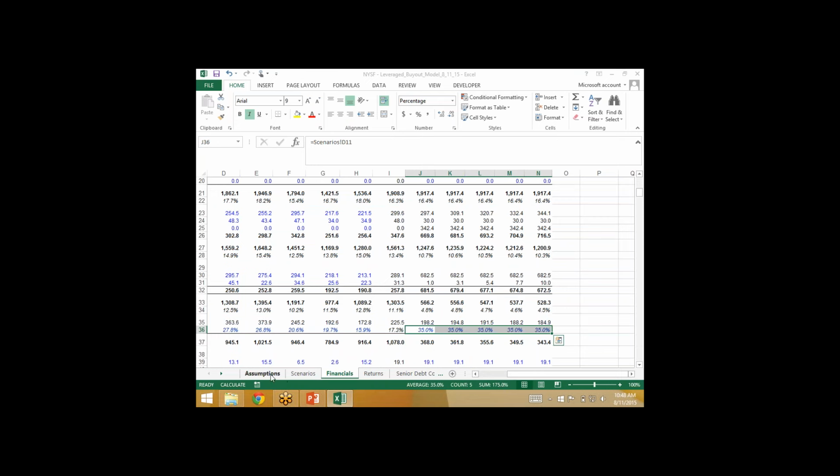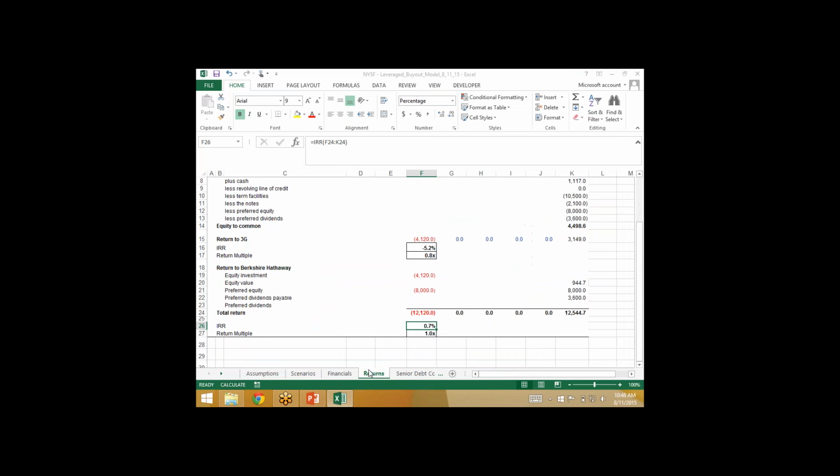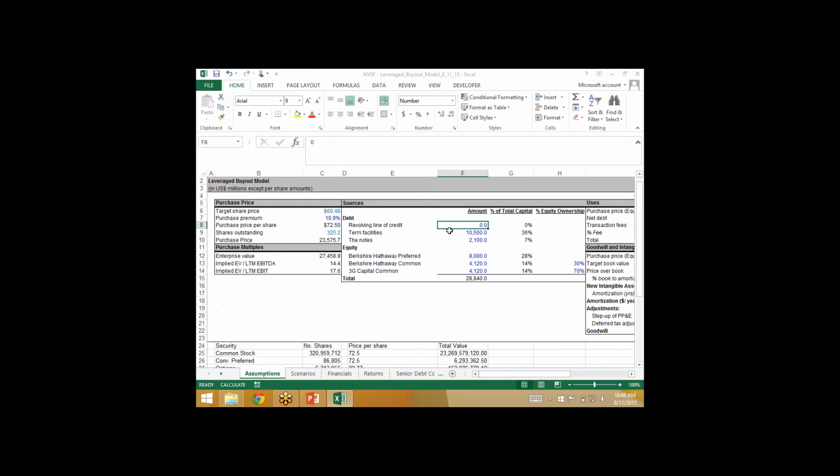So if we run the base case, or this is the most conservative case, the returns are pretty bad. Negative 5.2. This was even lower. This wasn't 0.4% growth. This is 0% growth. This wasn't a 27% tax rate. This is the corporate 35% tax rate. Added a little bit more weight. He's avoiding a negative return.